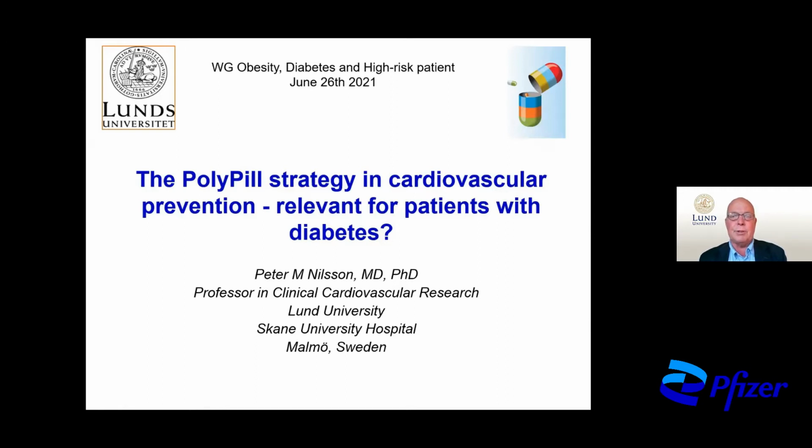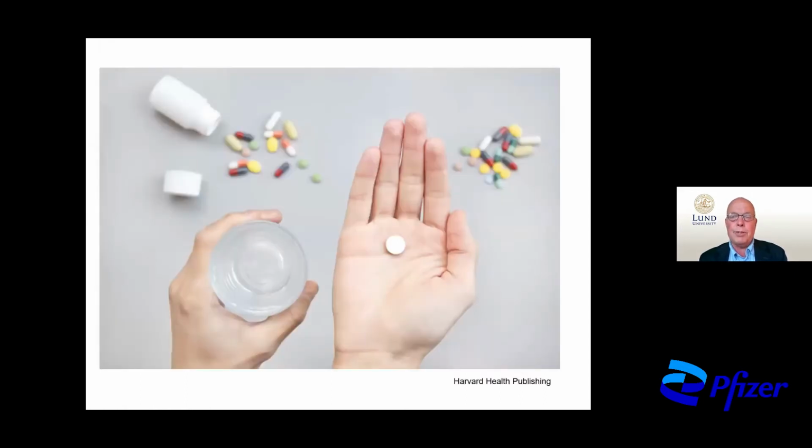I've been invited to talk about the PolyPill strategy in cardiovascular prevention. Is it relevant for patients with diabetes? I will review with you recent studies based on the PolyPill strategy and also talk about possible implications for treatment of type 2 diabetes. As you know, the idea of the PolyPill is really to combine different pharmaceutical agents into one tablet or one capsule to make it easy for the patient to remember taking it, increasing compliance, but also achieving synergy between the different components.